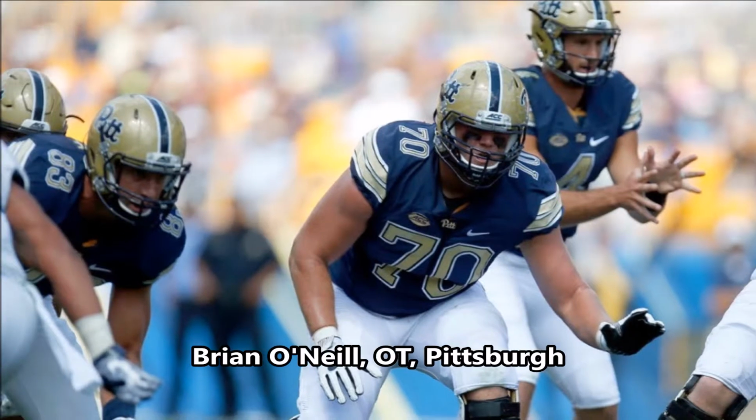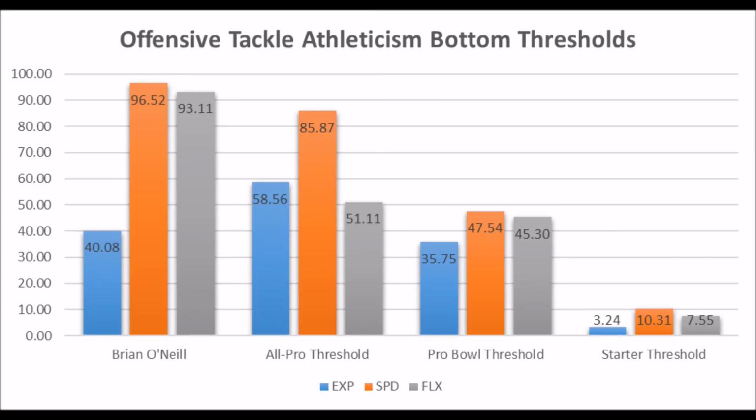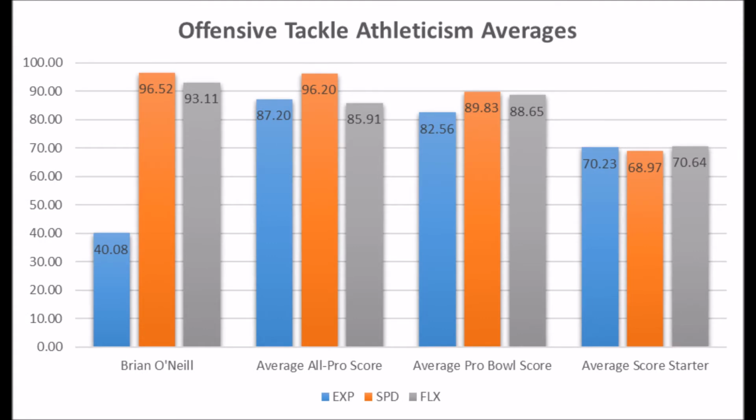And of course, you get to Brian O'Neill, offensive tackle out of Pittsburgh. When you get to his athleticism traits, 40.08 in terms of explosiveness, 96.52 in terms of speed, and 93.11 in terms of flexibility for his size. Has pretty much Pro Bowl potential based on his athleticism traits. And when you look at the averages at the position, the only major question mark with him is his explosiveness.